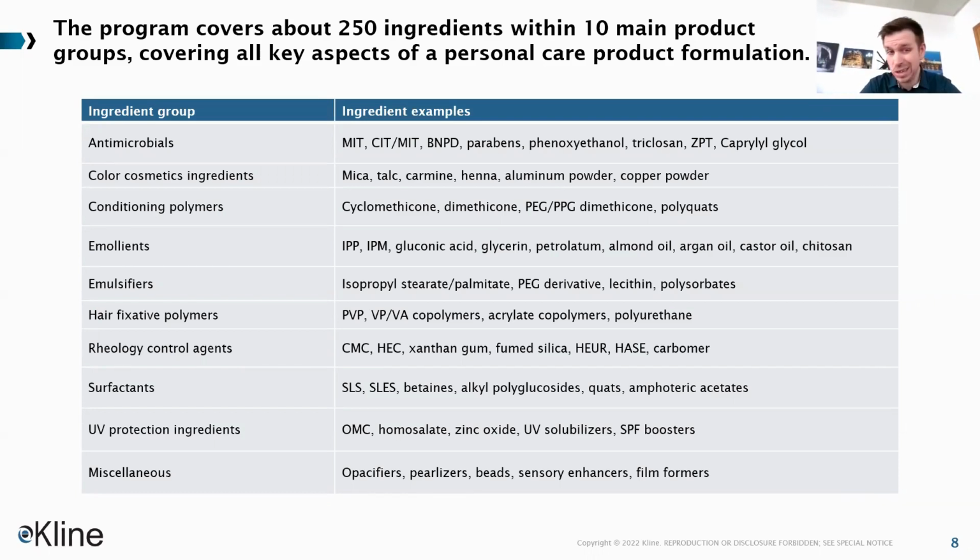We are also looking at more niche ingredients, or ingredients for very specific applications, such as sensory enhancers you'd find in the miscellaneous category. So really, throughout the years our categories have evolved to follow the market and to stay in touch with this market.